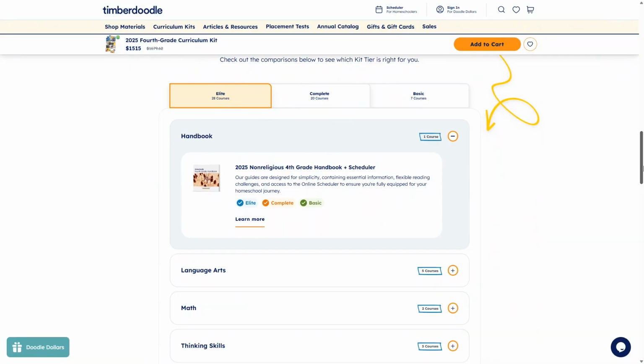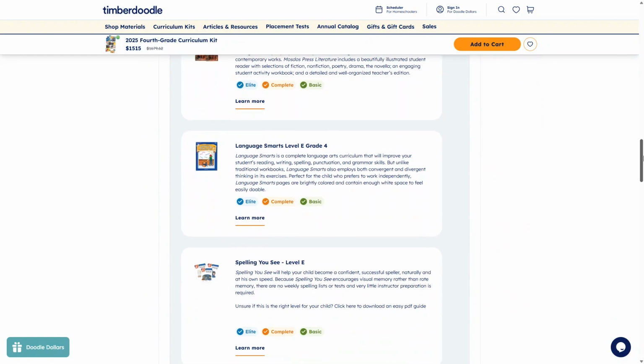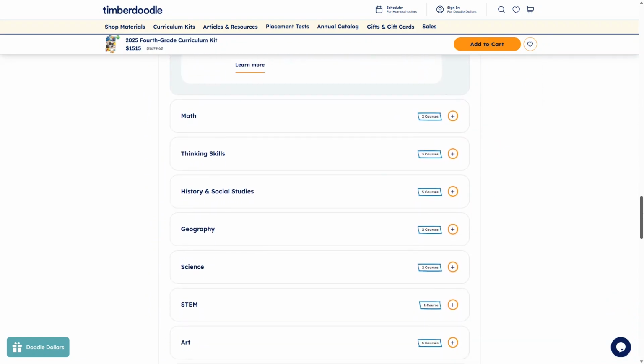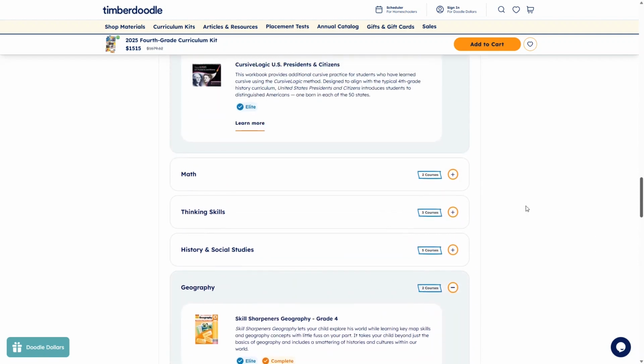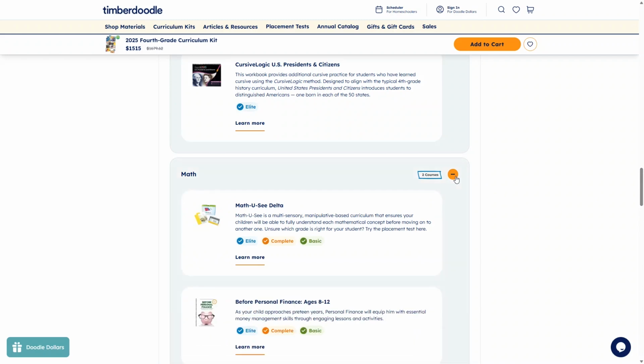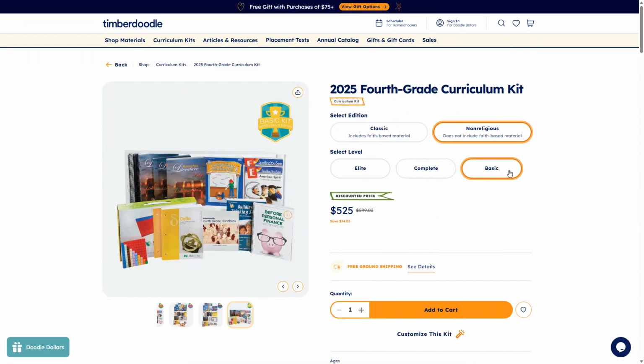Like some of the other curriculum options on our list, the kits from Doodle do include books from other companies. For instance, they have a language arts book here from the Critical Thinking Company and a writing and geography book from Evan Moor. And their math curriculum is from Math-U-See, which seems to be a popular choice for these homeschool curriculum bundles. The curriculum kits on Doodle come in 3 levels depending on your needs.